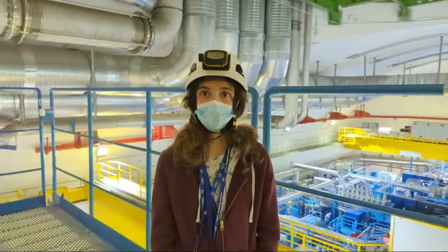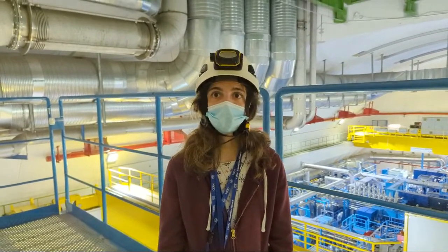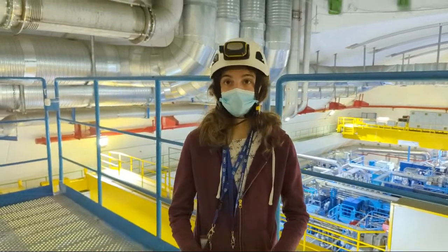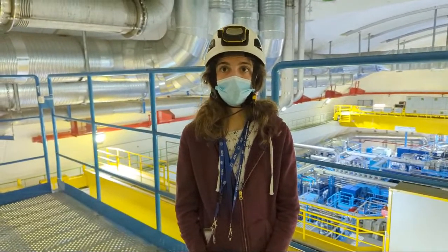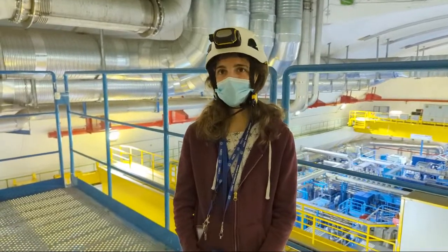But maybe also to add, even though this will be the highest energy collisions that humans have ever done, it's not even close to the highest energies that happen in nature. In our atmosphere, there are higher energy collisions, but unfortunately we can't get our detector up there. Exactly. So that's why we have to do it.